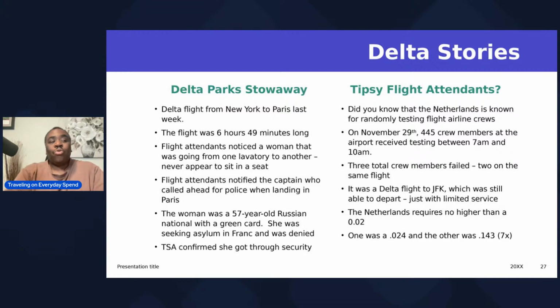Now, 3 crew members in total, and this is across the board, not just Delta, failed, but 2 of them were actually on the same flight as flight attendants. It was a Delta flight that was going to go to JFK. Now, they were able to still depart, but because of them not being able to participate in service, they had to limit the amount of service.